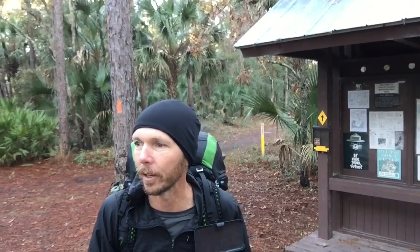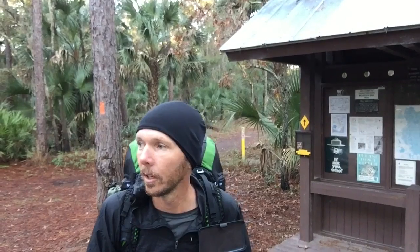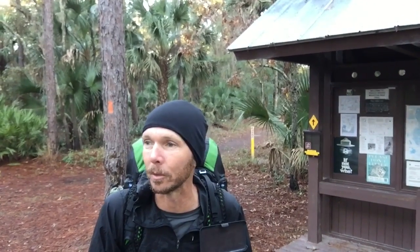I'm here at the Clearwater Lake trailhead, just about to get back on the trail. This is where I left off yesterday. I camped about half a mile from here at the Clearwater Lake recreational area, and nice place, had hot showers. When I got there, I cooked and got my tent set up, and the rain came right after that and didn't let up till, man, had to have been well after midnight, but I stayed dry.